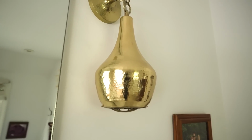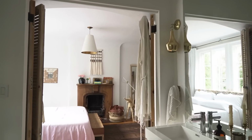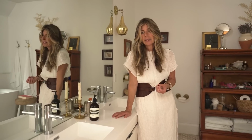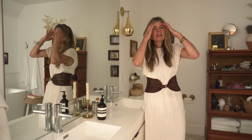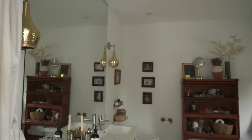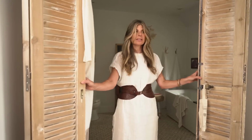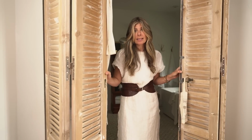These again look a little bit more Moroccan than anything else, but they gave me that nice warm glow that I love. Quite a bit of a modern floating vanity here, but it works as a juxtaposition or a foil for the more traditional pieces in the house. And then these amazing louvered doors that again match the doors downstairs and give us a wee bit of privacy, but not a ton.